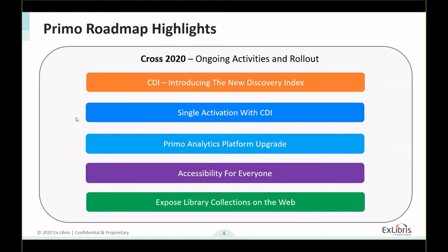And then again, also with the CDI, the improvement and simplified activation with the CDI. As I mentioned, the upgrade for the Primo Analytics is also something that we are going to share and see coming along the year. We are starting with the Primo VE March release and a gradual rollout, and then later to the Primo customers. So we chose to have it as a cross-2020 activity.